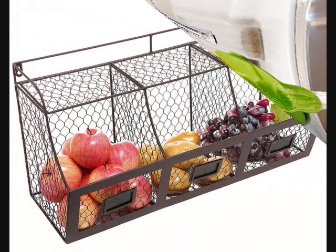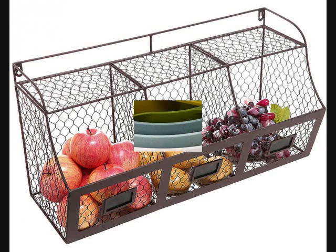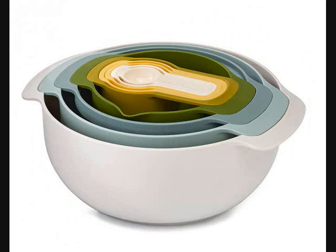10. Good-looking hanging baskets. You can put whatever you want in here depending upon what's in season, but it's a great way to display the more vibrant or better-to-be-accessible items and free up the limited space elsewhere, such as in your fridge or pantry. 11. Bowls made to nest together. Built for nesting, built for tiny home convenience.